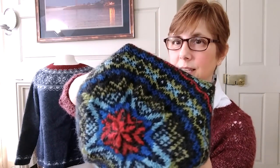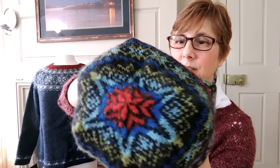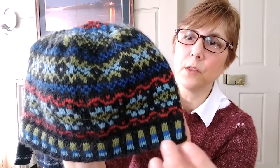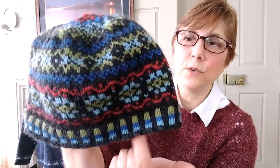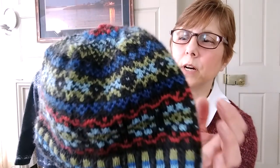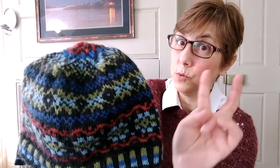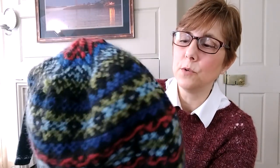I love the star motif at the top. And then it just has all these colors. So you can see the background color that I used all the way through was the black. And then I've just used all of the different colors. I think there's 1, 2, 3, there's 4, maybe 5 colors in here. But again, with true Fair Isle, you're only knitting 2 colors on any one row. So it's really not too difficult to do.